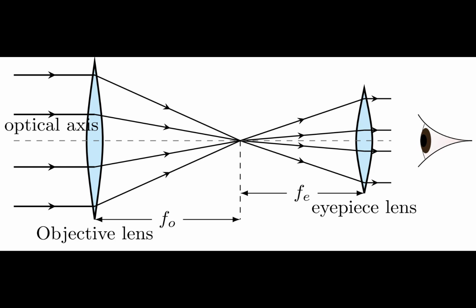Exactly. But it's more than just a point of light. Think of it this way. Every point on a distant object, like a star, a planet, or even a whole galaxy, is emitting light. The objective lens takes all those rays and sends them to matching points on a plane called the focal plane. So each tiny point on the object has a little point of light on that focal plane. Exactly. And all those focused light points on the focal plane create a real but upside-down image of the object.